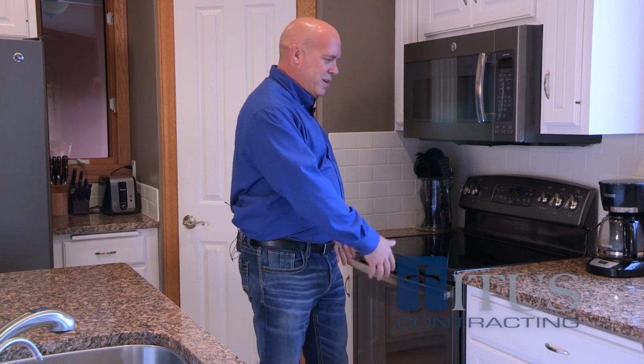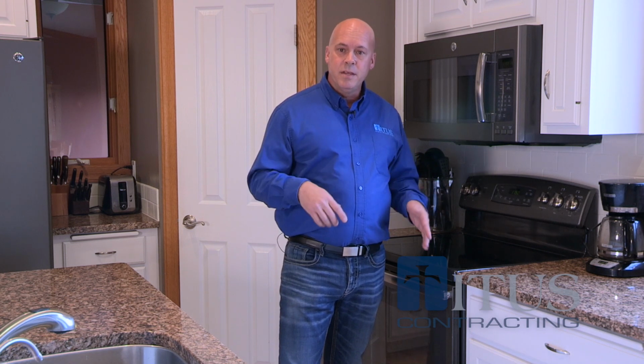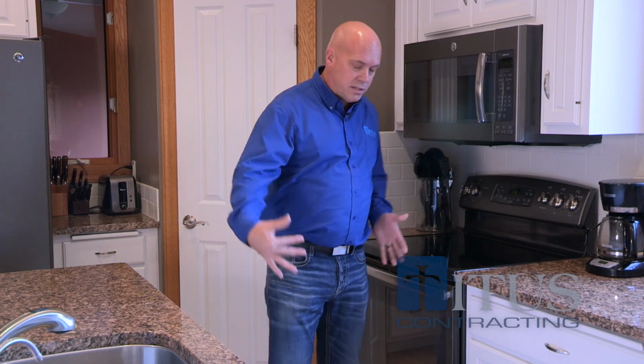Drop-in ranges are another option. Built-in ovens are another option. With drop-ins, they use a cabinet. They drop into the opening. They're not used as often anymore. I can't think of many projects we put them in, but they are an option. When doing a cooktop, which is just having that burner portion on your countertop, we typically will do a built-in oven, or you have to almost do a built-in oven. There are some that you can slide underneath the oven.